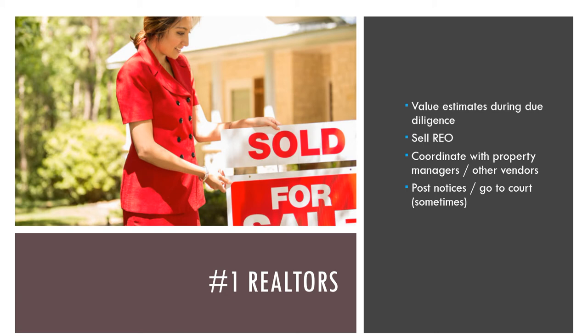The big one is they're going to give you an estimate of the value during your due diligence process. They're probably going to get pictures of the property for you. Obviously, realtors sell property. So if you do have, let's say, a non-performing note that you take through foreclosure or the borrower agrees to a cash for keys and you need to sell it, they can help you sell that REO. And then also they can help you, if it becomes an REO, coordinate with property managers or other vendors.